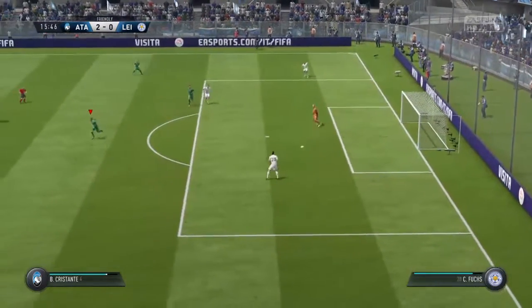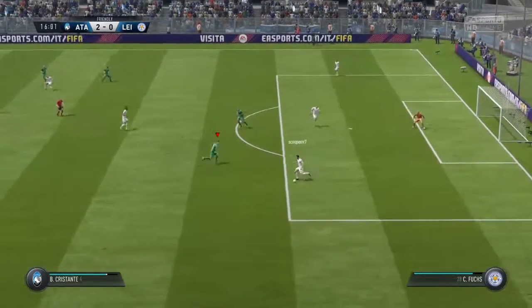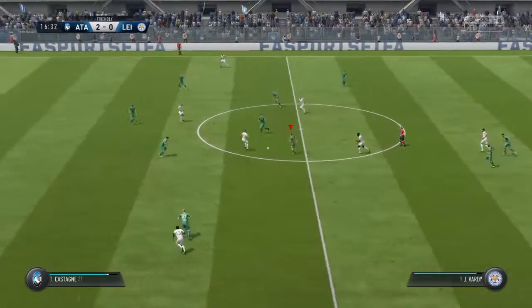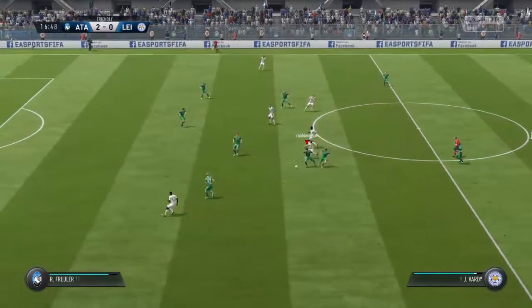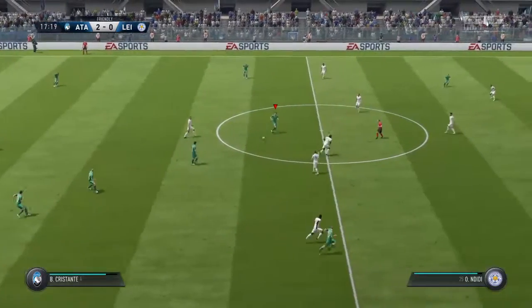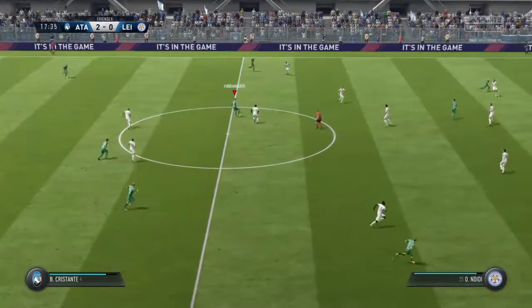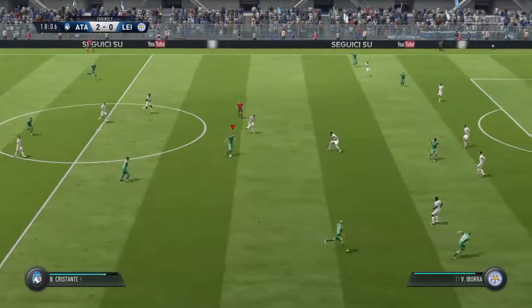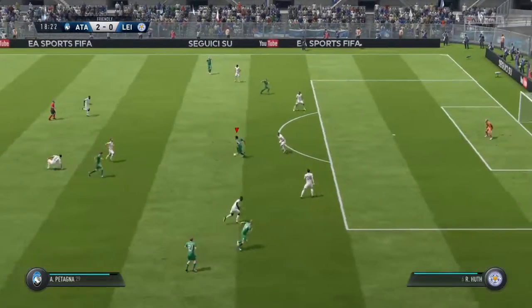And it's played back to Schmeichel. Ibora. Cristante. Went in a bit crudely, but the referee saw it and decided not to stop the game because they've still got the ball.